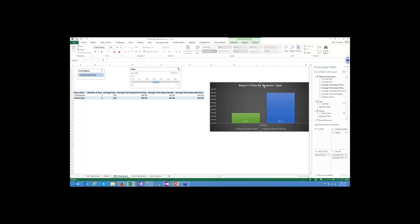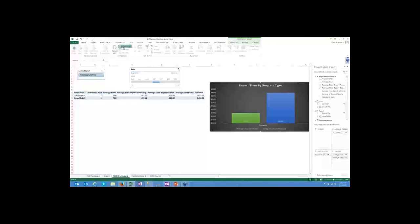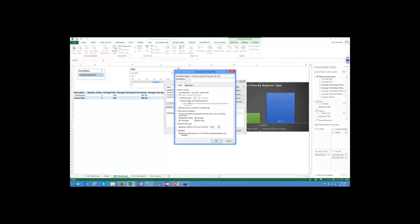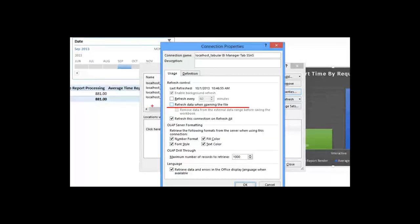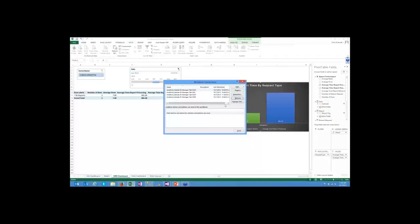So you come up here into our data connections, and under data on connections in Excel, we're going to open that up, and then we're going to go to properties, and there is a little checkbox right here called refresh data when opening the file. If we check it, and then we click OK, every time we open up the worksheet, it'll refresh that connection for us. That way we don't have to come in here and manually update it every day.